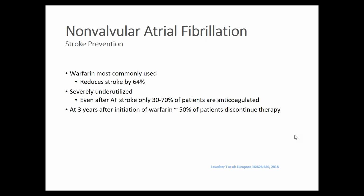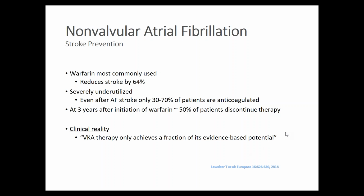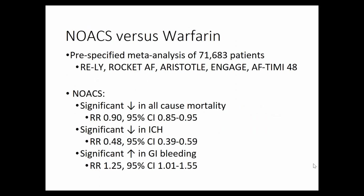And what this comes down to is the clinical reality that we face: the vitamin K antagonist, warfarin, only achieves a fraction of its evidence-based potential. All the studies that say warfarin does a great job imply that patients continue taking their warfarin. And that is a major issue that we have with our patients. You can see it in every aspect. Patient compliance is difficult.